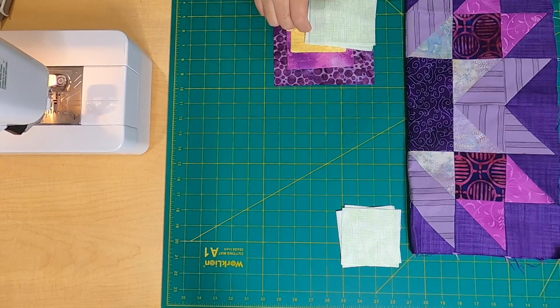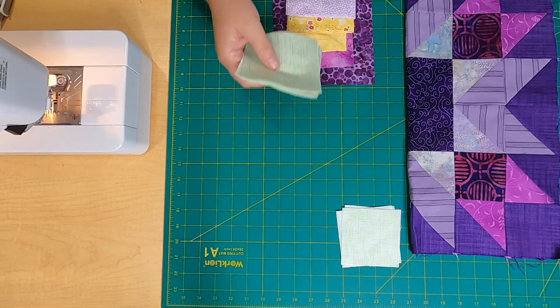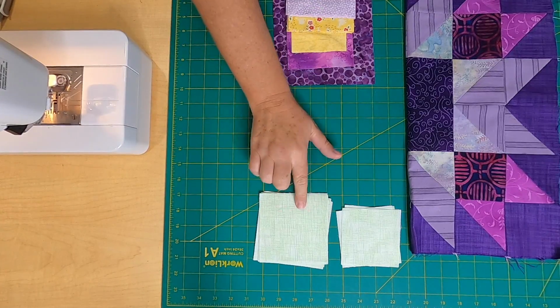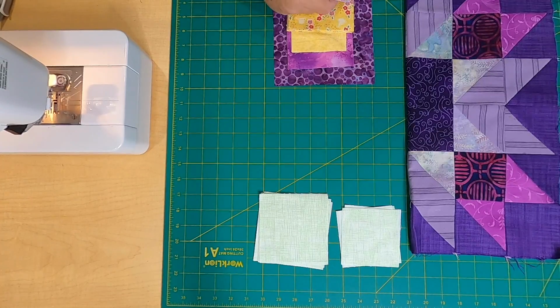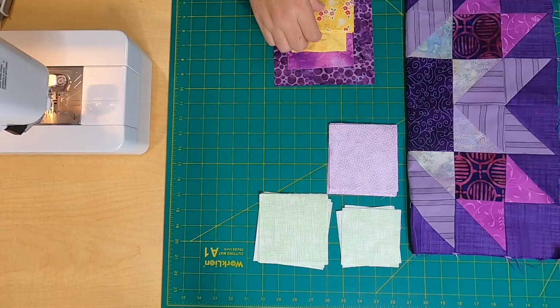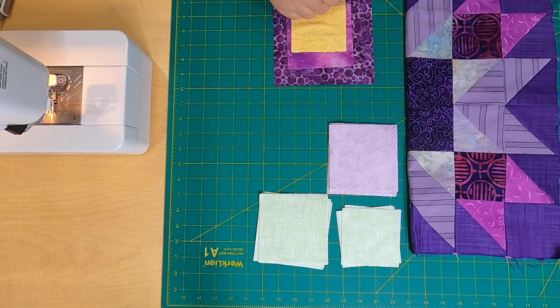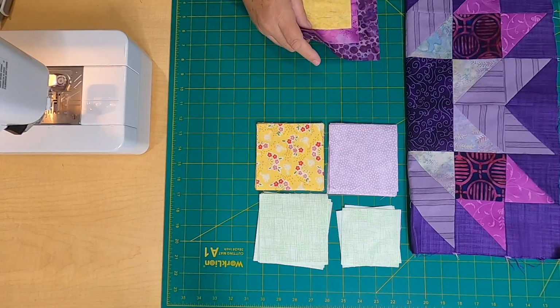From, again, keeping with the background fabric, you need 8 squares cut 4.25 inches. From fabric A, you need 8 squares cut 4.25 inches. From fabric B, you need 8 squares cut 4.25 inches.